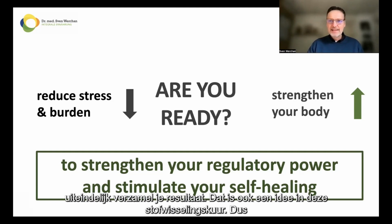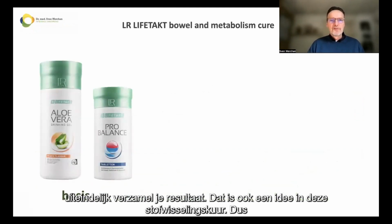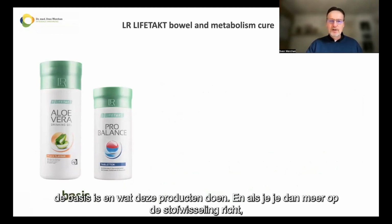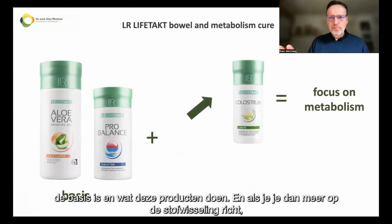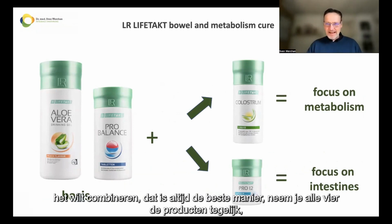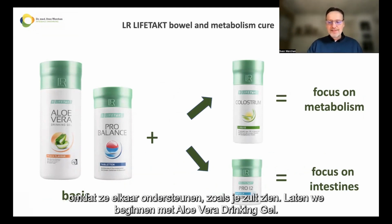And that's also an idea in this metabolic cure. So the cure has a basis, that's aloe vera and ProBalance. And we are going to talk about why that is the basis and what these products are doing. And then if you focus more on the metabolism, you would maybe take colostrum. If you focus more on the intestines, you would take Pro12. If you want to combine it, that's always the best way. You have all the 4 products at once, because they support each other, as you will see.